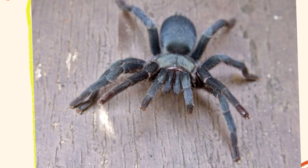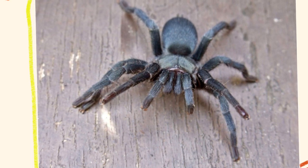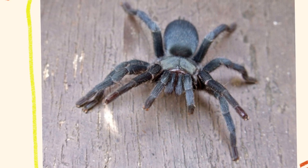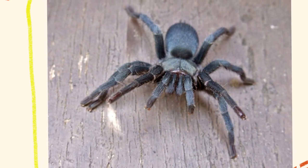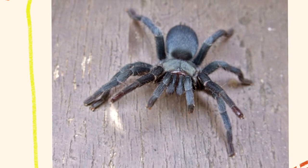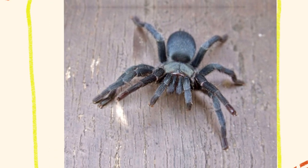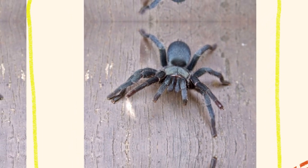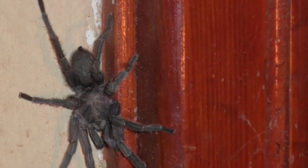The temperament of the Chaetopelma Olivaceum makes it unsuitable for beginners. Its speed, defensiveness, and venom potency require that the keeper has prior experience with fast Old World tarantulas. This species is best suited for intermediate to advanced hobbyists who are comfortable managing defensive behavior and preventing escapes. For those with the right level of experience, however, it can be a rewarding species to own. Its active nature, striking coloration, and heavy webbing make it a fascinating display tarantula.